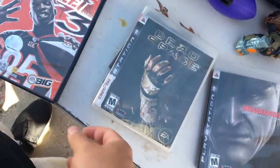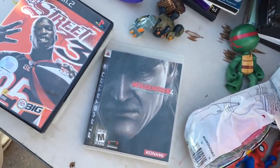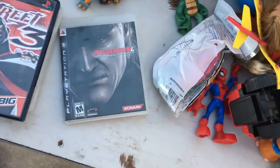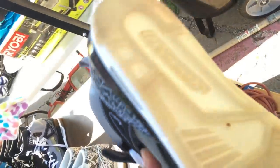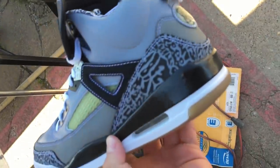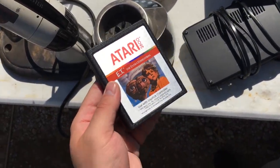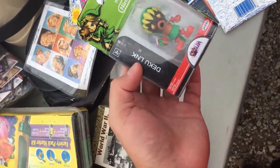15? Jeff Gordon? It's cool for a dollar. Yeah. I feel so inhabited. These are really clean, too. Historical. How much is this? $3. Okay.